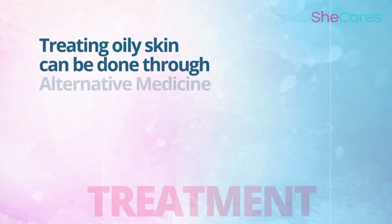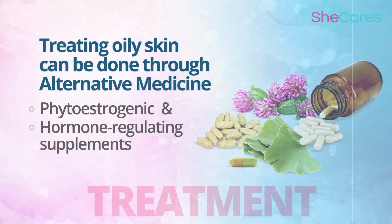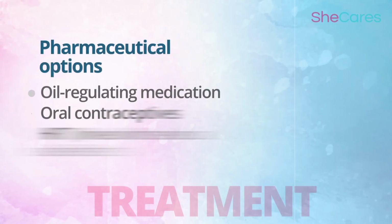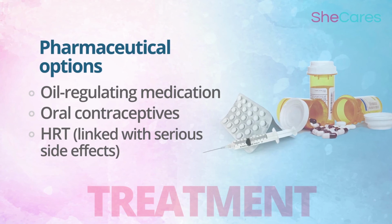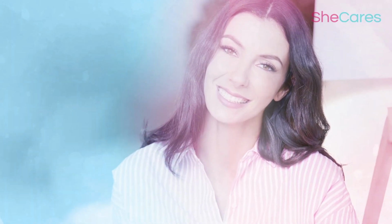Whereas, treating oily skin can be done through alternative medicine, such as phytoestrogenic and hormone-regulating supplements, or by using pharmaceutical options, like oil-regulating medication, oral contraceptives, or HRT. With these approaches, oily skin will soon be a thing of the past.